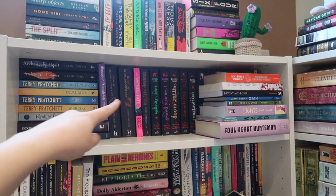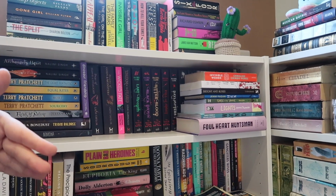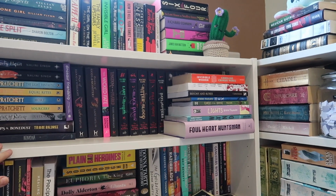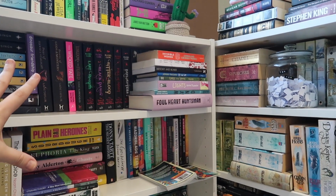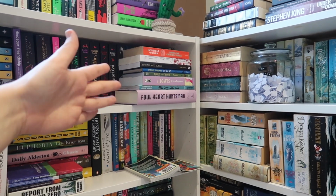So this top shelf here started off as my 24 books to read in 2024. However, as I've read some of them, I've just been putting other books on that are priority. And as you can see by all the shelves, I do not have enough space, but I am determined to get these shelves down to having just 1 row of books each.